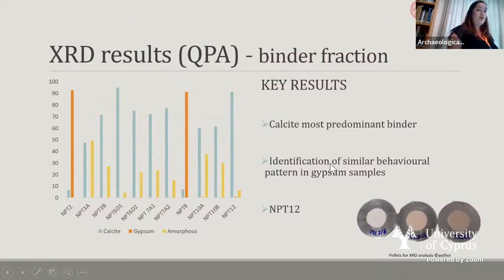As you can see, it's the blue. I can see the cursor, I hope you can. It's the blue columns. It's the most predominant binder. We only have two gypsum samples. Gypsum is the orange one. These are almost pure gypsum. The percentage is over 90%.